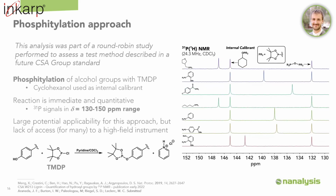Before proceeding, I'd like to mention that the lignin analysis I'll be discussing in this presentation was performed as part of a round-robin study to assess a test method described in a future CSA group standard, the CSA group being the Canadian Standards Association group. While I can't divulge the full details of the method quite yet, it's expected to be published in early February, and I've included some reference details below. Additionally, we've also just submitted our own manuscript summarizing these studies for peer review and are hoping to hear back soon. I would highly encourage those of you interested in lignin analysis to keep an eye out for both publications.